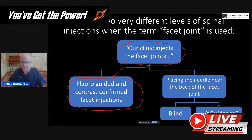But also equally, sometimes you'll get this, and that is not what's on the left. That is placing a needle near the back of the facet joint. And that's why it's called a facet joint capsule, because that's kind of where the facet capsule lives. But you can't even do that with what's done here, meaning it's kind of just park the needle at that spot. And that can be done blind, even though that's pretty dangerous in the spine, or with guidance like ultrasound or even fluoroscopy, but it's not what this is over here.